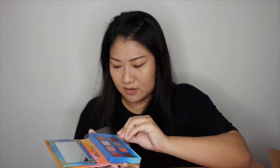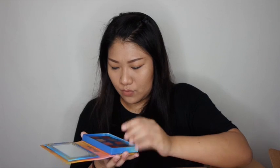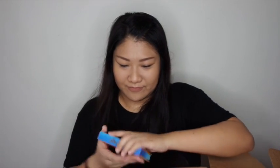So pretty. I love that burgundy color. Yeah, ooh, I don't want to destroy it. I'm trying to be careful about it.